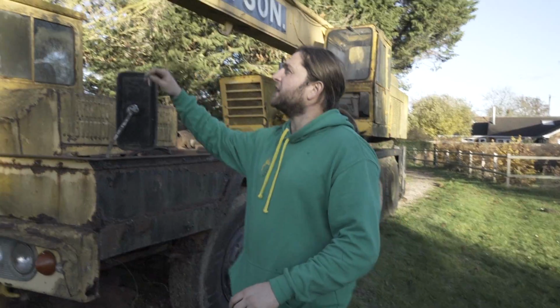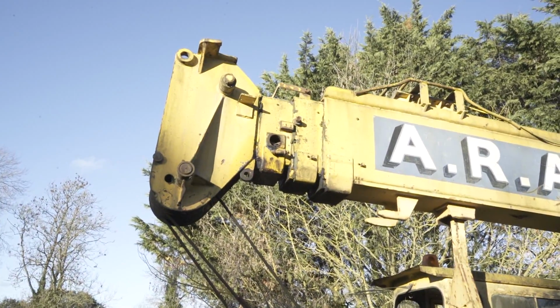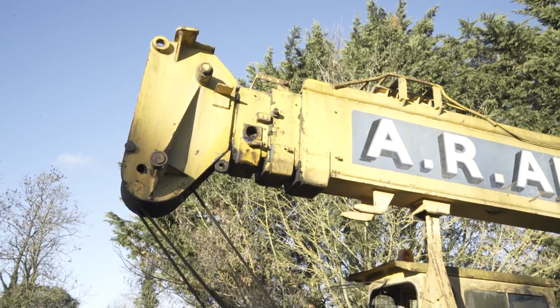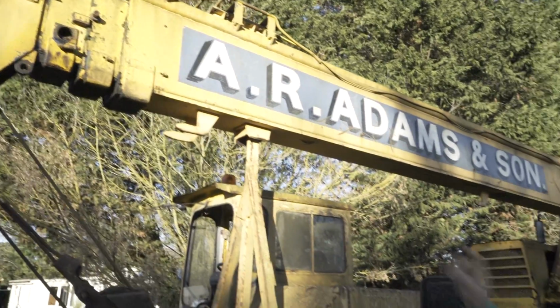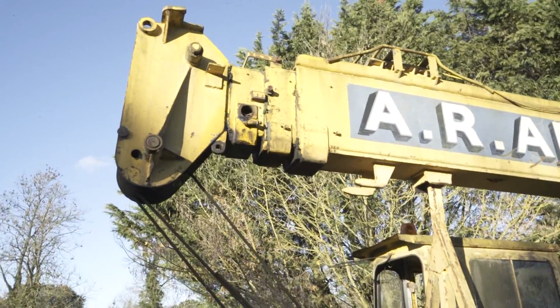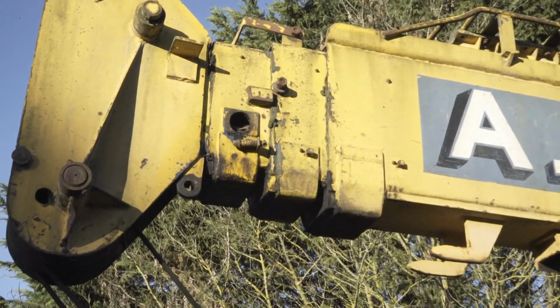So we talked when I was up there about the length of the boom and how far it goes. This is a 4 times extending boom, and you can see there are 3 separate sections that pop out, which increases the length up to 90 feet. Now, 3 of these are automatic, but that end one up there with the hole in it, well, that's a manual one, which is quite strange.